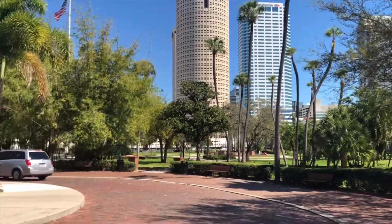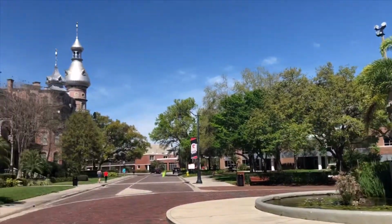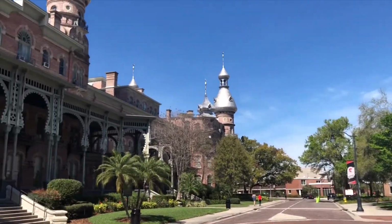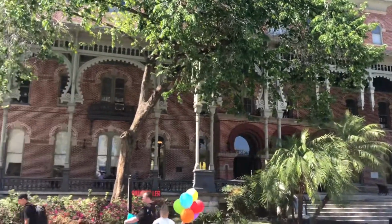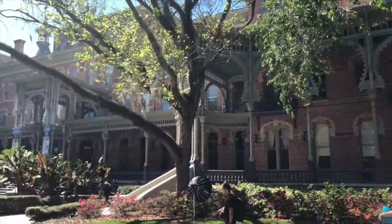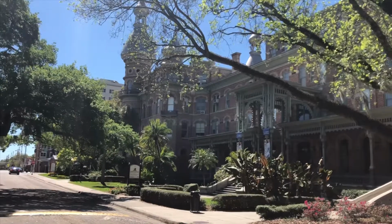Hotel for a short little while, and I stopped on the side because right by the University of Tampa is this beautiful building, the Henry B. Plant Museum. It is pretty awesome. I'm not going to go inside, but the facade really looks cool.